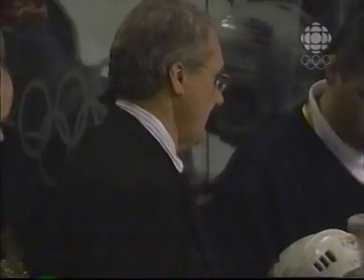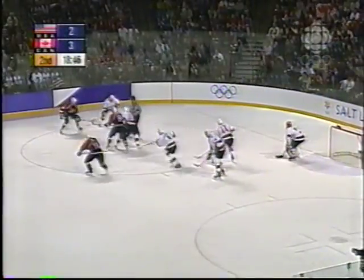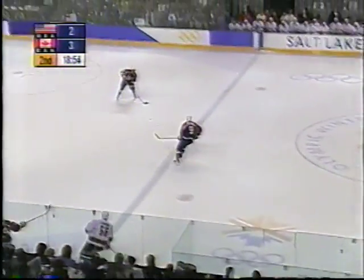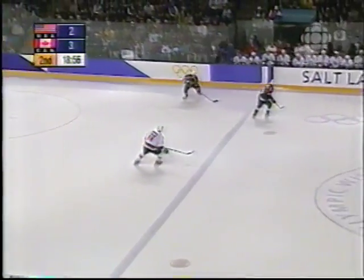Well, this has been a great game, as we anticipated. Here's another look at the goal. We know the Americans got one that hit Pronger, so the Canadians get a break here as it hits number 2 in blue and deflects through the legs of Richter. LeClaire got the American goal that tied it. Sakic, the Canadian goal that put him in front again.